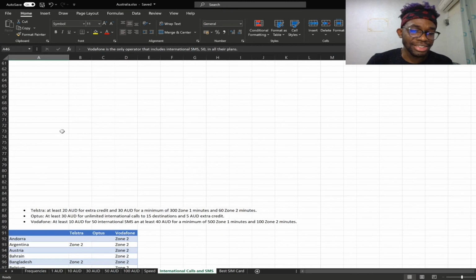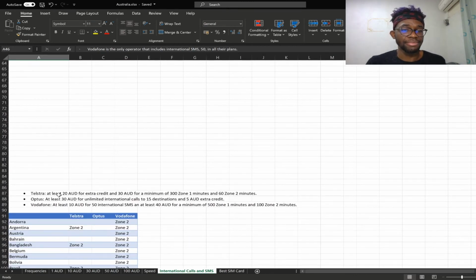So now, how do you actually get these plans? With Telstra, if you spend 20 Australian dollars, you get the extra credit, and when you spend at least 30 Australian dollars, you get a minimum of 300 minutes to Zone 1 destinations and 60 minutes to Zone 2 destinations. With Optus, you have to spend at least 30 Australian dollars to get your international calls to the destinations, and that's also when you start getting the extra credit.